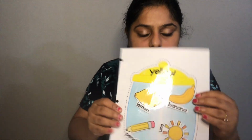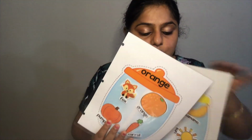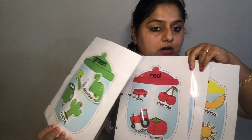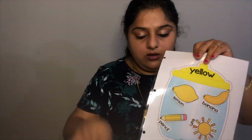In addition to that, I had some Velcro-based lamination sheets. These were the major colors. I used to give her sorting exercises initially with these sheets. I used to have 4 colors, 1 2 3 4. This also I downloaded from the net for my personal use.